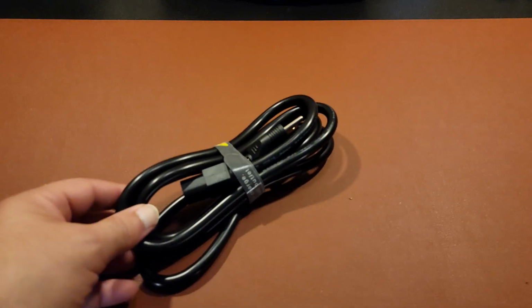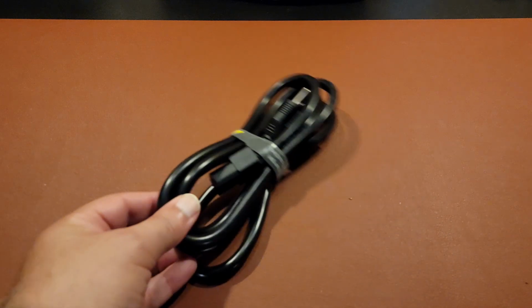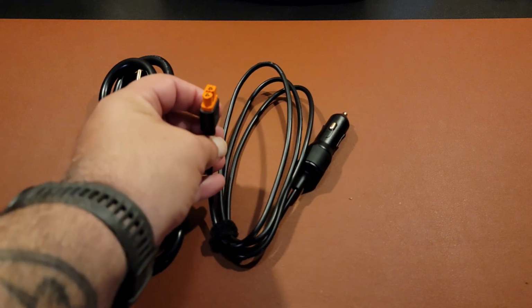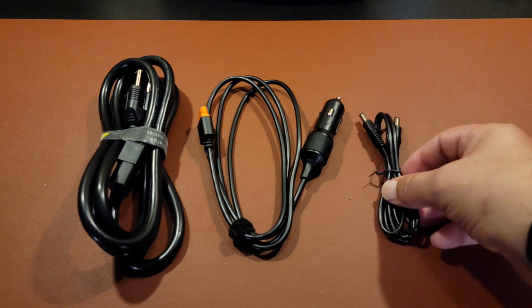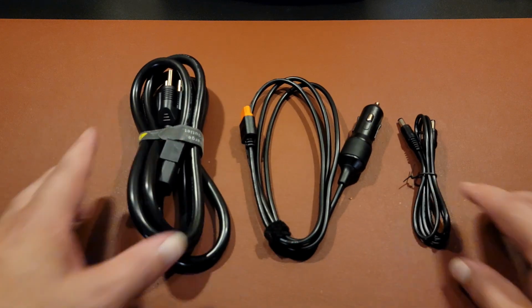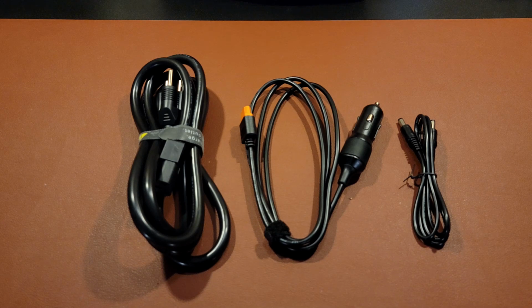Also, you'll get the AC cord that comes with the unit. So that's one part of it. You're also going to get your car adapter cord for the unit itself. And you're also going to get a DC to DC cord in this unit. So you're going to get these three cords as well when you purchase the unit.